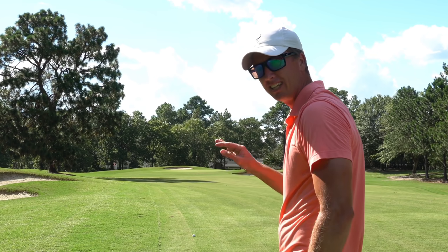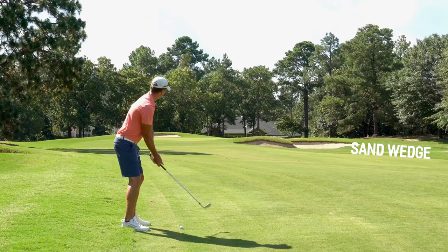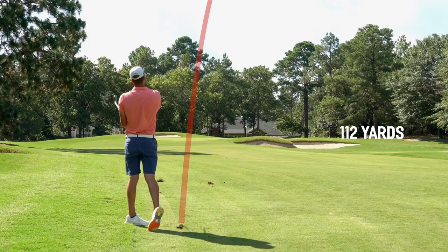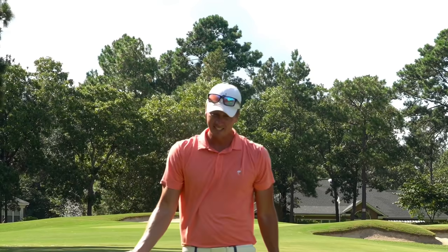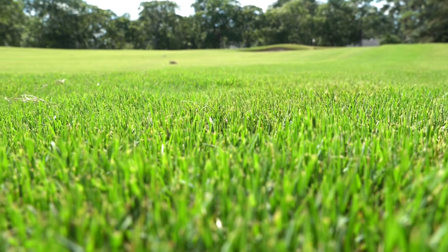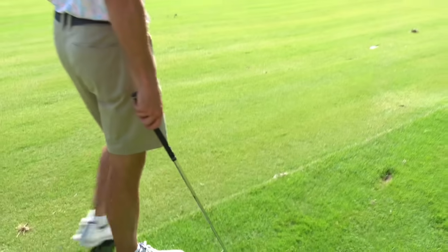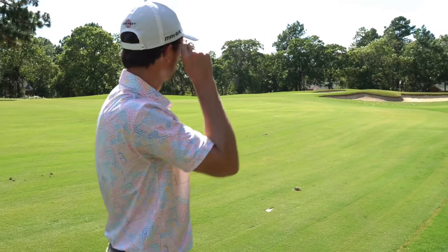112 yards left, slightly uphill, back right hole location. I've got sand wedge. Couldn't tell on the distance, just a little right, but should be pretty good. So I am 6 inches from the ball, and that is what that looks like. That is buried beyond buried, 2 feet off the fairway. Yeah, I mean, all in all, good drive, but right. Tough lie. That is brutal.